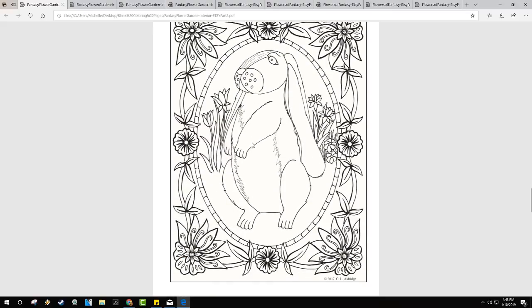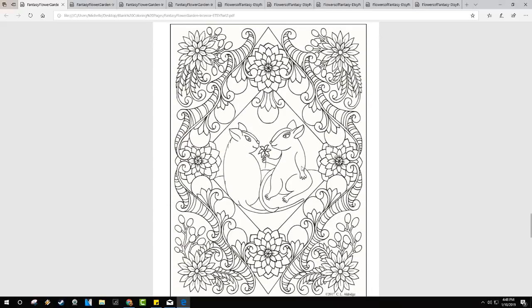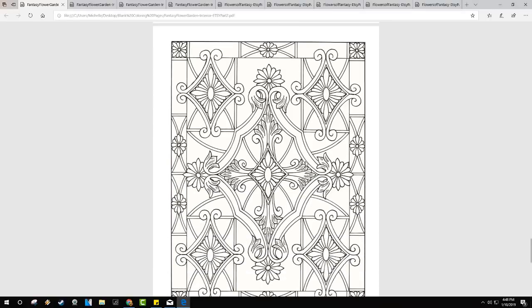I love the bunny. He's got a very concerned look on his face. Is he late? I don't see a watch on him, so. These are just adorable.